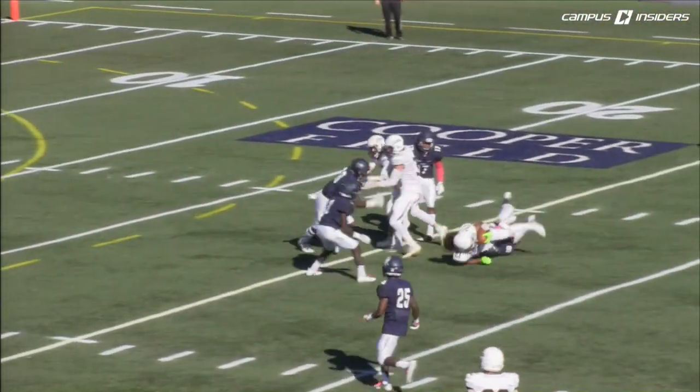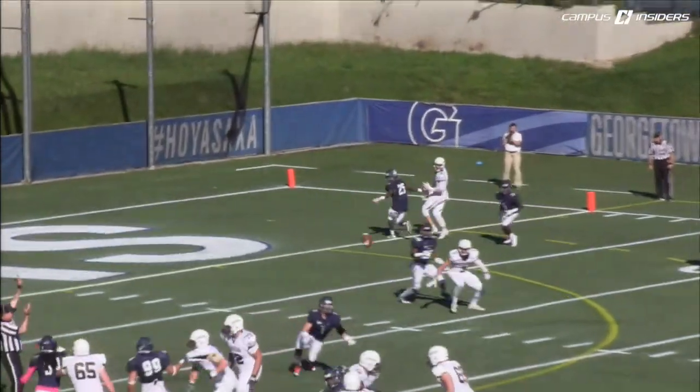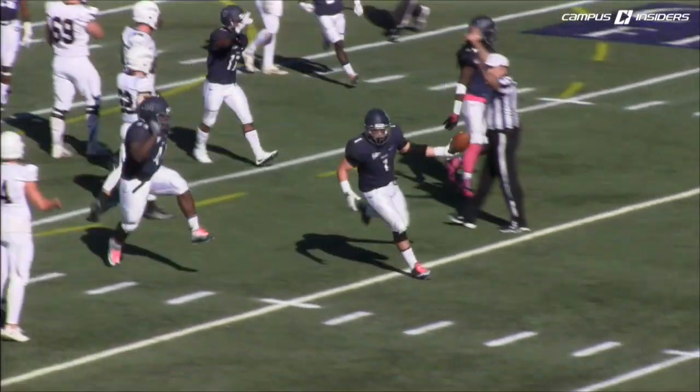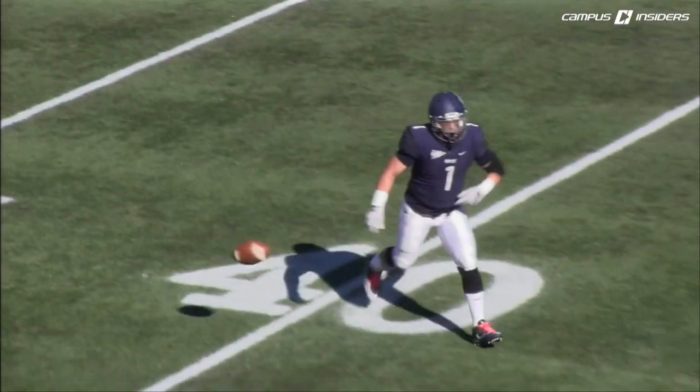And later on, they would go ahead, get some completions. Big game today by Derek Knott to keep the chains moving. Then they would go ahead, almost had another score, but a good play. Christian Tate stands out on the defensive line, gets the tip. Kislik with the interception, so it kept it as a 14-3 game at the half.